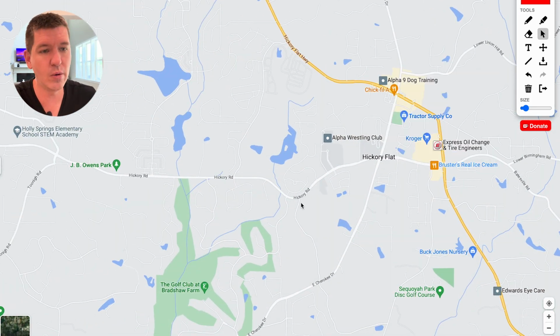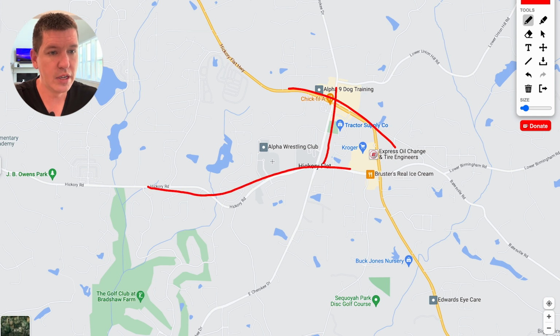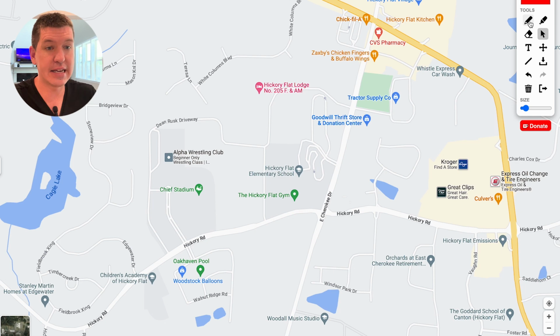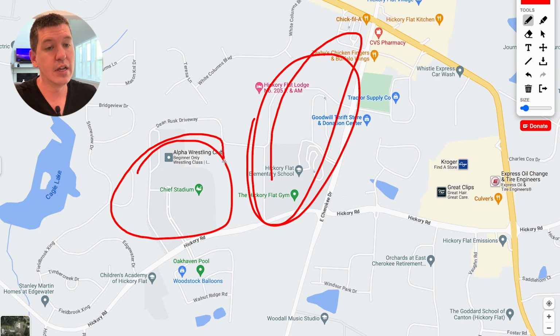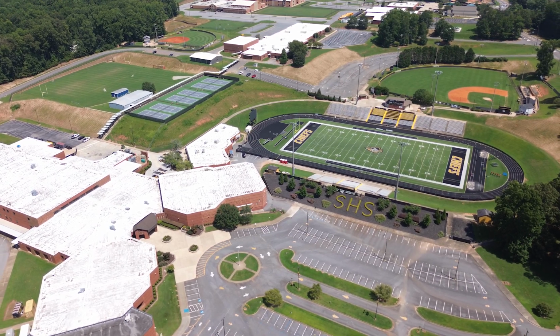Now let's continue snaking our way back over west. Right here at that intersection, so we were just at East Cherokee and Hickory Flat Highway or 140. This is Hickory Road. Right here is Hickory Flat Elementary School and Dean Rusk Middle School, two of the best schools in the county. It's going to be right here, and then you can't see it right now, but directly next to Hickory Flat is Dean Rusk Middle School. And then right behind it is Sequoia High School. Now, these three are, in my opinion, the best zoned schools in the county.